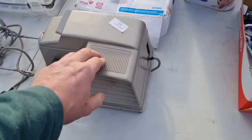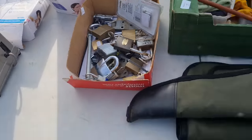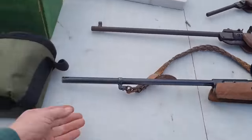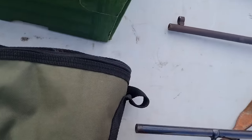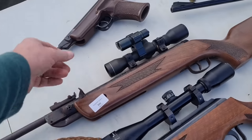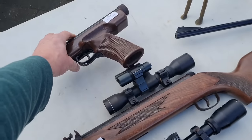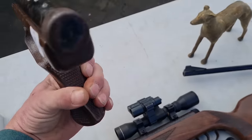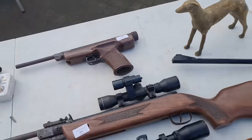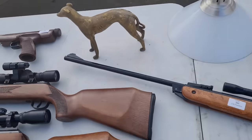Oh, look, all this old stuff. I'd have a house full of this, but Mrs. Mancave would go nuts. She really would. We got some guns. We got two, yeah, we got two and a 177 there. Little 177 air pistol. She's quite nice. That's a nice little thing, that. Nice little brake barrel pistol, that. That's all right if you want to do some plinking in your garden, shoot some coke cans.